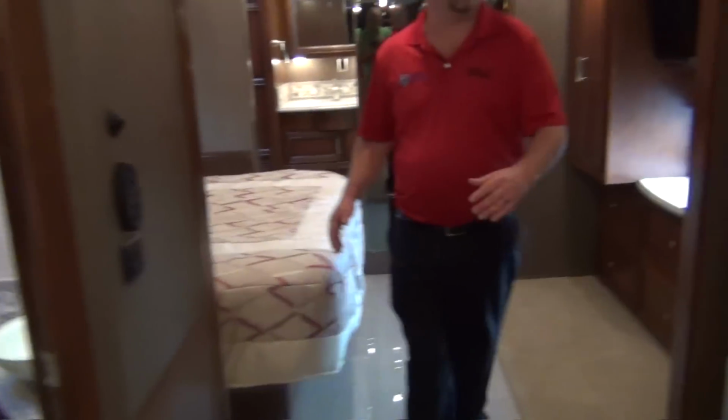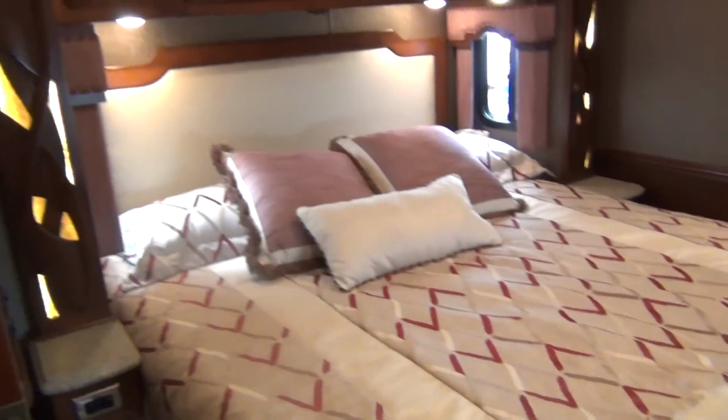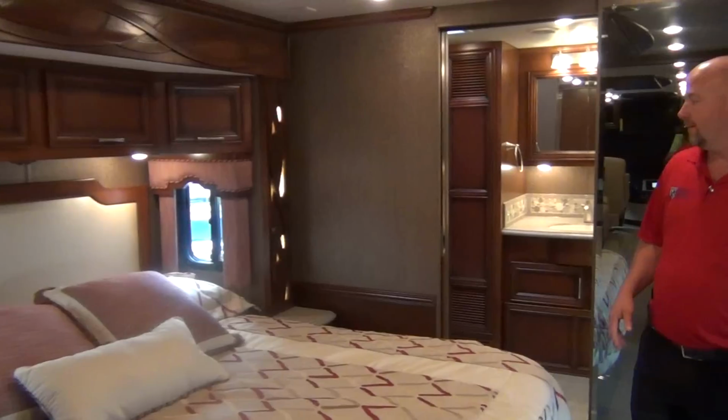Okay, come on back a little farther. Look how much space there is in this bedroom, and even in the entrance into the bedroom. That's because of the full wall slide. We have a king bed here. I believe that's a Sleep Number. It is. So there we go.